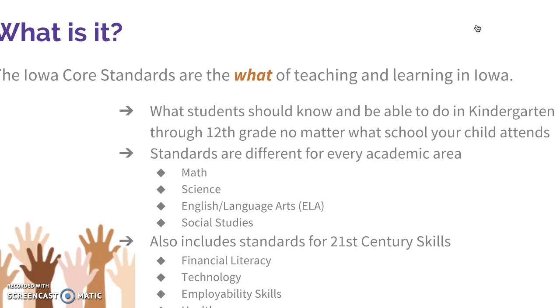There are also some cool new things that you may hear about called 21st century skills, and these include things that students need to be successful in the real world. So financial literacy, how to balance a checkbook, how to have savings, things like technology, how to be using your computer and do presentations, employability skills, which are very important for students to learn how to be a good employee and get a good job. So including things like interviews and being on time, having a conversation that might be going through a conflict and how to do that respectfully.